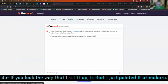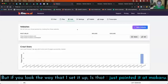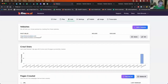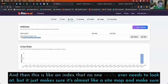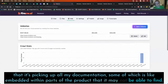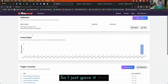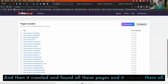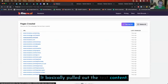But if you look, the way that I set it up is that I just pointed it at mockaroo.com. I gave it 2 root URLs. This is obviously the homepage. And then this is like an index that no one really ever needs to look at, but it's almost like a sitemap and makes sure that it's picking up all my documentation, some of which is embedded within parts of the product that it may not be able to find. So I just gave it that, and then it crawled and found all these pages and it indexed them all. It basically pulled out the text content.